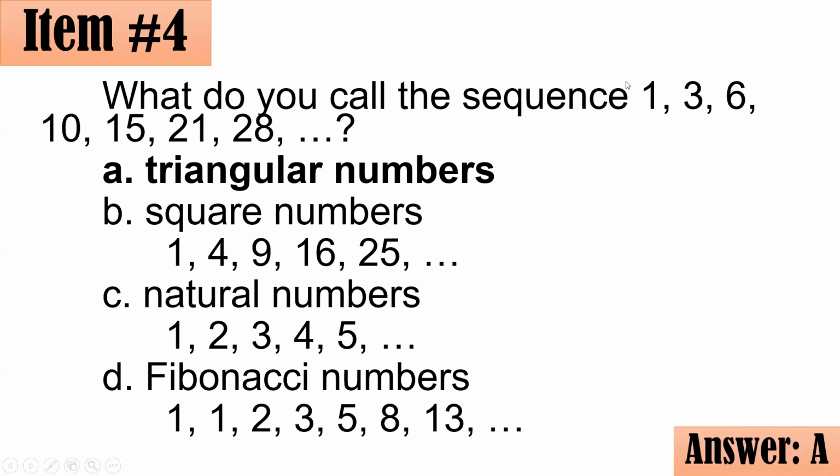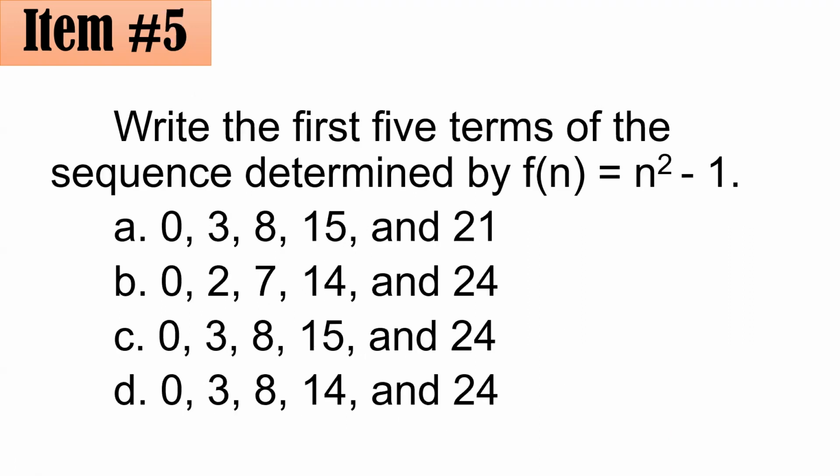Yung triangular numbers po kasi dito, 1 plus 2, tapos plus 3, 6, plus 4, 10, plus 5, 15, plus 6, 21, plus 7, 28. Next niyan, ay plus 8, which is 36, plus 9, which is 45 and so on po. Letter A. So far, so good. I hope that you're doing well po, mga kaguro.